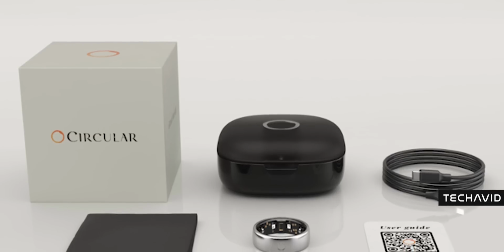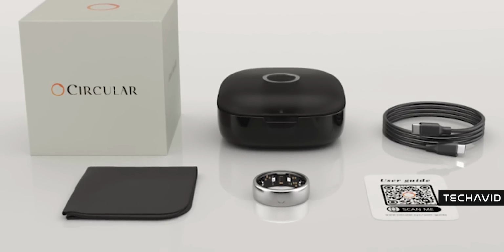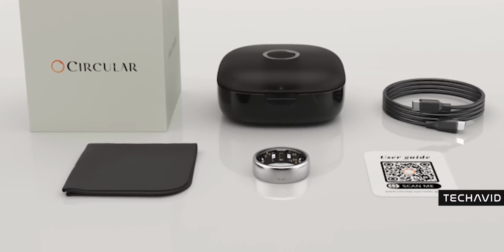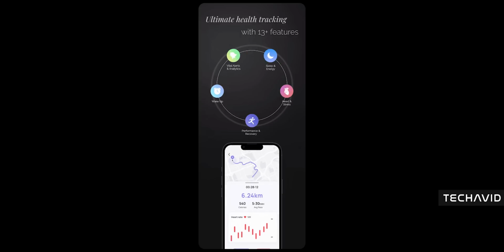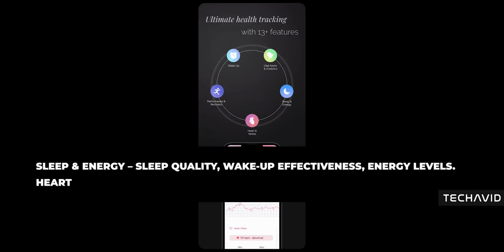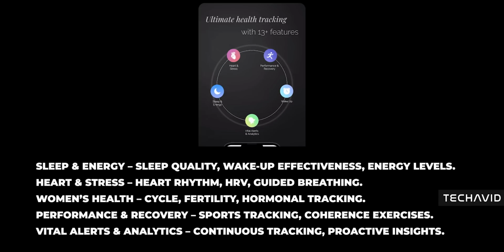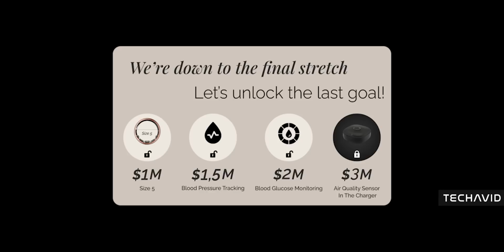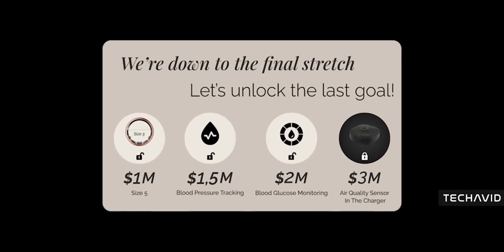This tiny titanium ring, barely 4 grams, so light you'll forget it's even there, doesn't just toss generic numbers at you. It actually gets you. Over 13 health features packed into this sleek little thing with a clinical grade heart tracker, a sharp AI coach named Kira, and no pointless fluff. And here's where it gets spicy. This thing pulled in nearly $2.5 million on crowdfunding because people are hyped about what it can do.